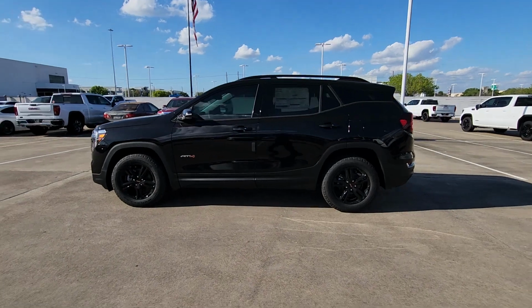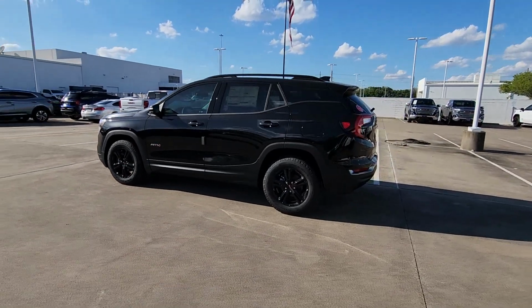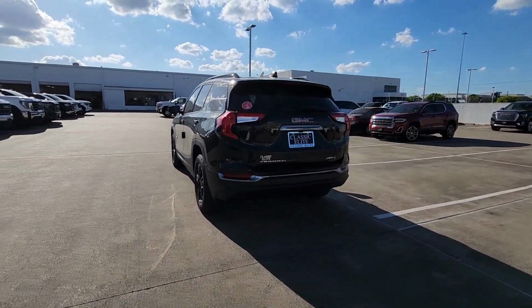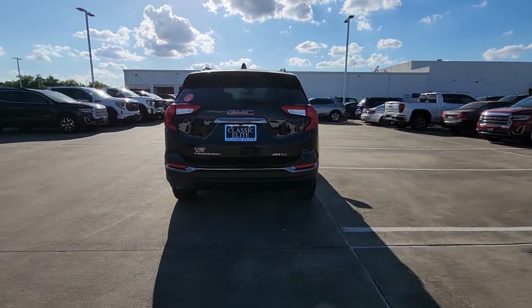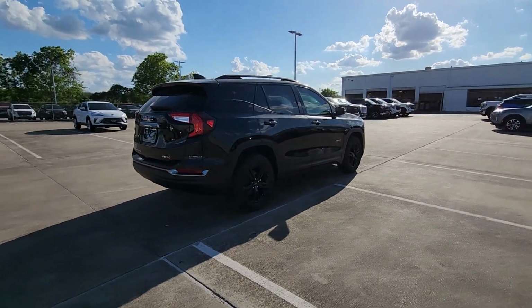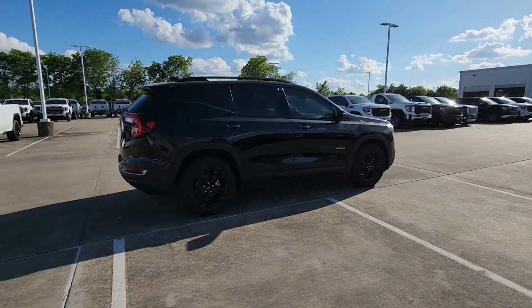Hop into the 2024 GMC Terrain. Take a closer look at this versatile GMC Terrain, the distinctively stylish, tech-savvy vehicle that leverages the latest in safety and connectivity features to infuse your adventures with comfort and confidence.